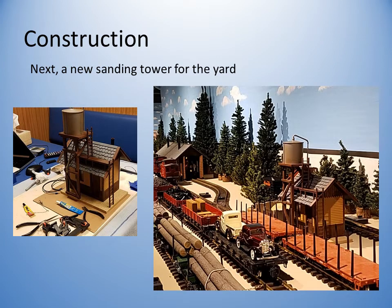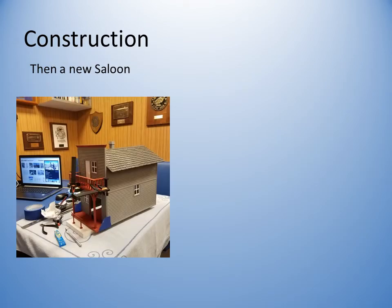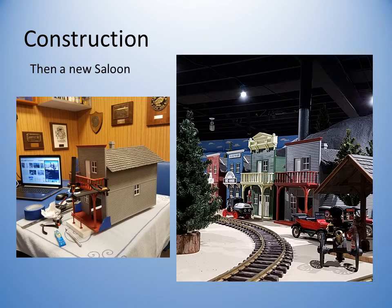Next, a sand depot was put together and added to the yard in Hawkville. Then, the Red Horse Saloon was unpacked and assembled. The saloon, as with all the other buildings, has interior LED lighting installed.